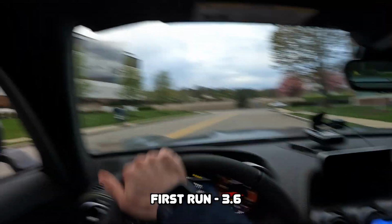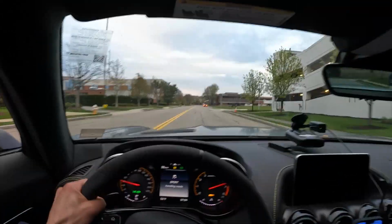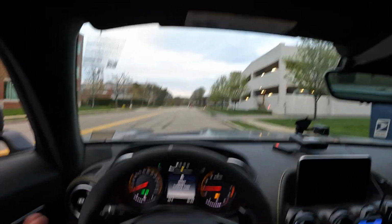We hit 3.6. We spun way too much. A lot of power was kicking in at lower RPM.